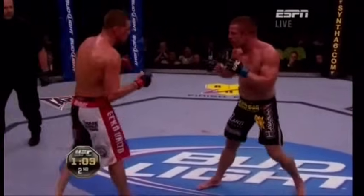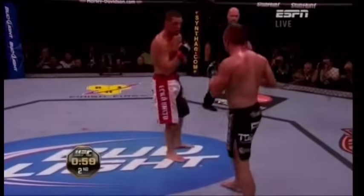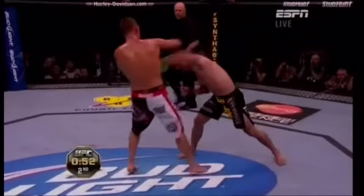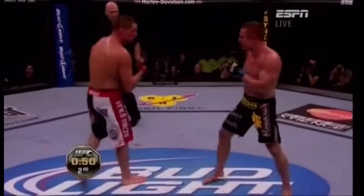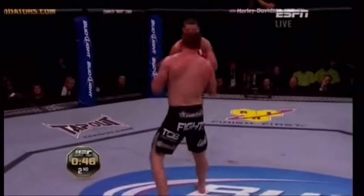Trying to mix it up. His face looks like it's gone through a wood chipper. Look at his eye. Just getting worse. Steve Levine's taking a good look at it. Again, he lands that leg kick. Man, right on the thigh. Right eye is nasty. Look at that thing. Swelling up quickly now. 45 seconds.